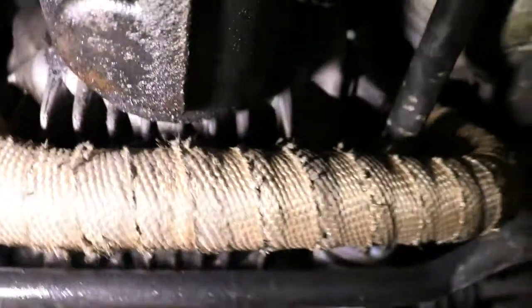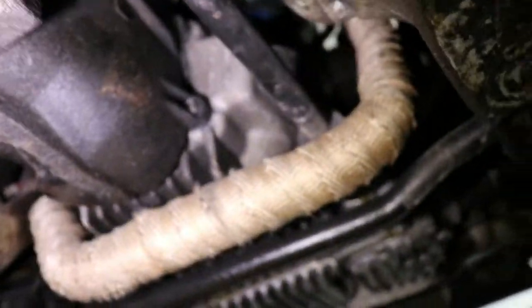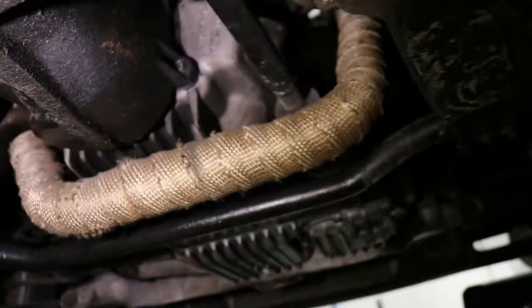So this isn't the MT75 gearbox, this is like a T5 from what I can tell. I think it's a T5, I can't really tell on it. But on this one here, the gearbox mount, that one there where my finger is, that's a bit worn, that's making it float up and down.